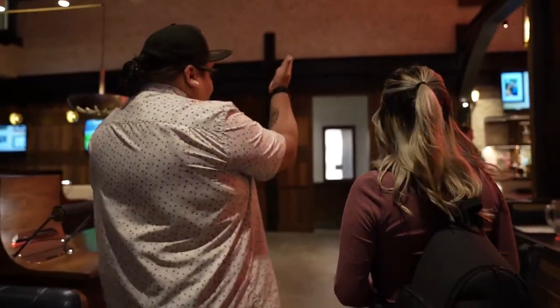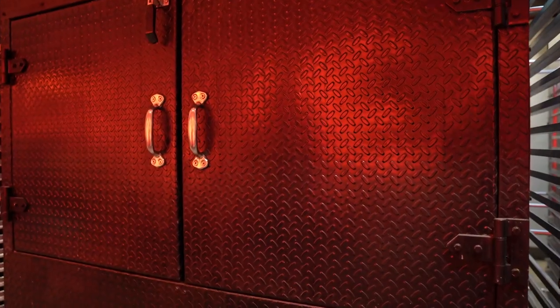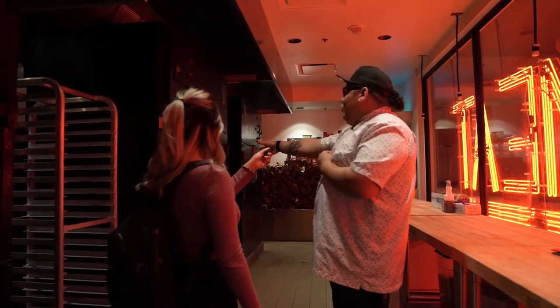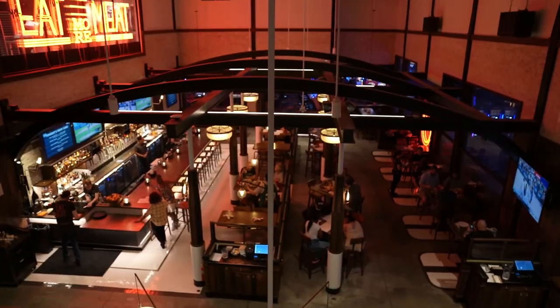Time for some much-needed food. All the meats are smoked. We have a chef that comes in here 5-6 in the morning, starts cooking all the meats. Everything's done by time. The biggest smoker we have is right here, and we have two smaller ones. This one holds about 2,400 pounds of meat.